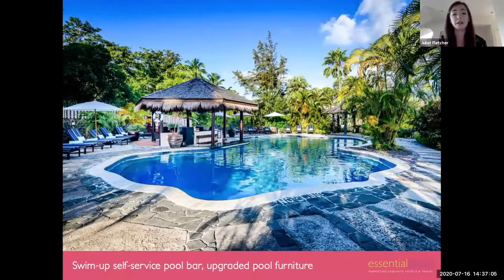So the pool area at East Winds is stunning. It's set slightly back from the beach in the tropical gardens. It was renovated in 2017, and my personal favourite feature is the swim up bar, because it's actually unmanned, so guests can swim up and mix their own cocktails, and as you can imagine, that goes down very well with guests.